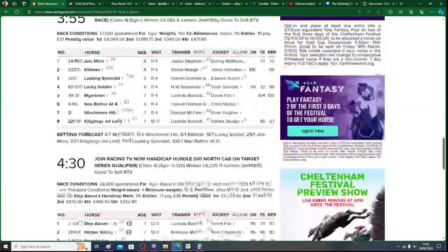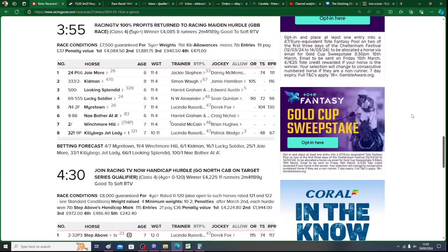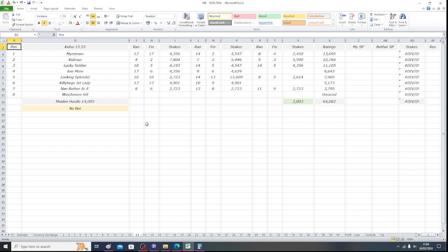Small card there today at Kelso, only 2 races left now, and the next one is the 3:55 maiden hurdle, £4,085 to winning connections, and 8 go to post. Now unfortunately in this race we have one horse that hasn't run under rules. I don't bet on any horse unless they've run under rules. It can be once, it doesn't matter, but when they haven't run before, I don't have any form to go on. It has run in a point to point, but I don't use point to point form.